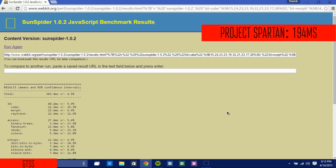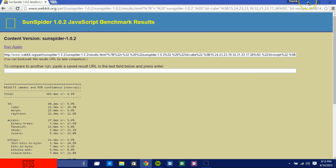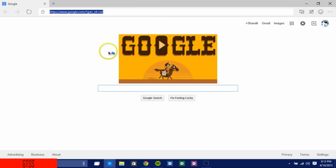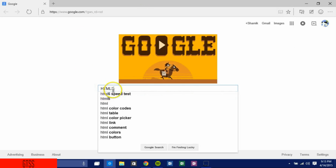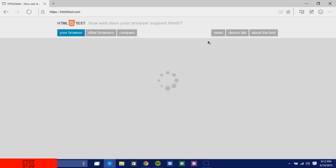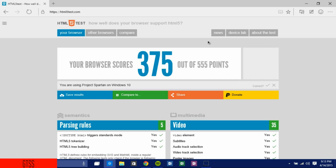So as you can see, and as I expected, Google Chrome gets a much slower 383 milliseconds, so almost double the time of the 194 in Project Spartan. So next we're going to go ahead and do the HTML5 test, which actually doesn't matter what browser I have opened up, so I'm just going to go ahead and go to the HTML5 test, which tests, as the name implies, the browser's capabilities of handling advanced HTML5 capabilities, which are literally all over the internet now, especially considering YouTube has stopped using Adobe Flash and now uses HTML5 for their video players.